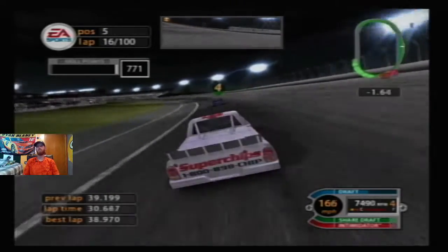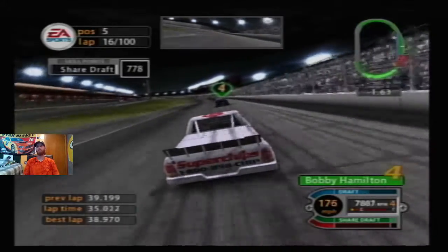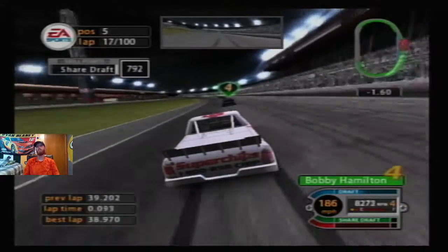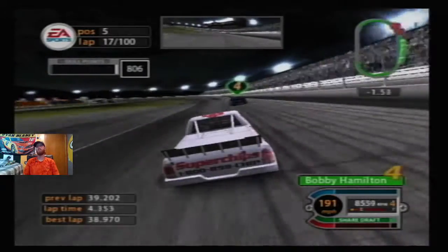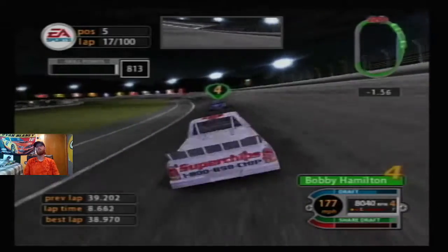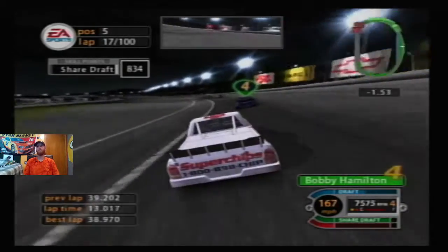Hamilton's starting to lose the top three. Edwards is closing in on him. He's close enough to draft him now down the front stretch. These two had a great battle for the win in that last race. Edwards was able to get the job done at Las Vegas.